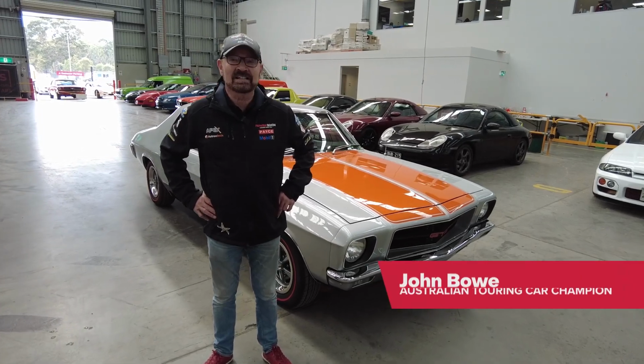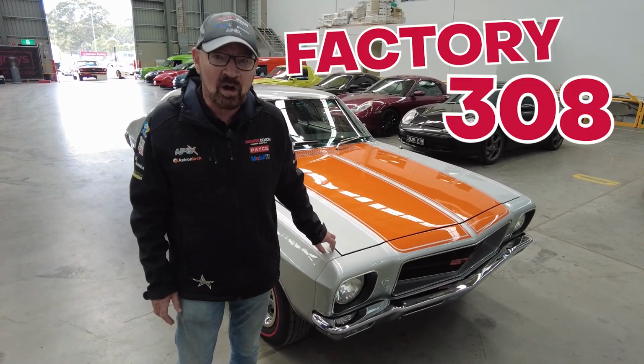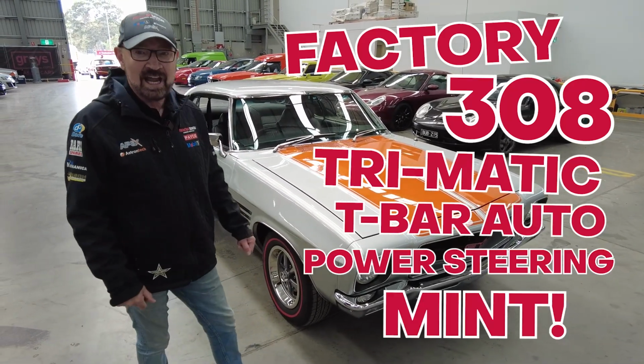I'm out at Gray's Classic Car Department and this is an absolute cracker of a car. It's a factory 308 Trimatic T-Bar Auto, power steering, and it is mint. You can see how good it is.